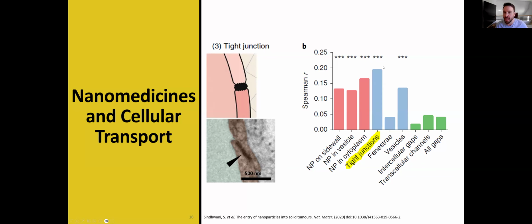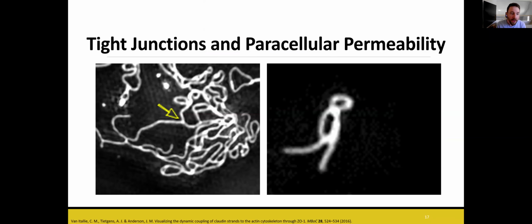So the Spearman correlation is just showing how many nanoparticles were associated with these structures in the cells. And as you can see, the tight junction has the highest correlation, the highest association with the nanoparticles, suggesting that tight junctions play a significant role in nanoparticle entry into the tissues. So you're probably looking at this static barrier, this blob between these two cells and thinking, well, how the heck does a nanoparticle get in between that static barrier like that? Well, it's actually not static at all.